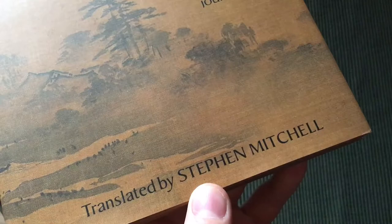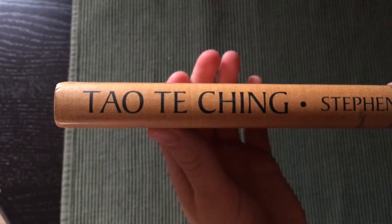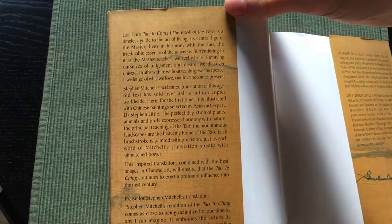But here is the book with the dust jacket on. And the spine. And the back cover. And here is some information about this edition.